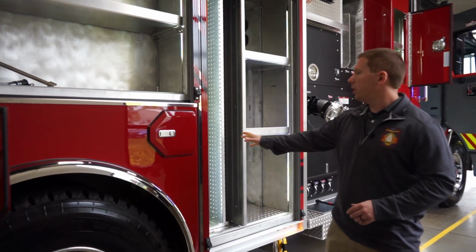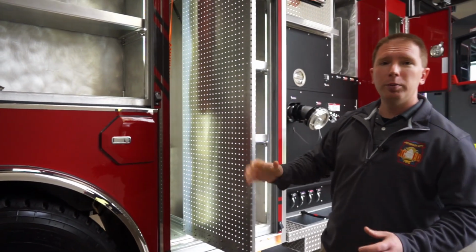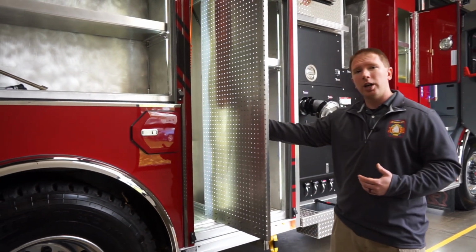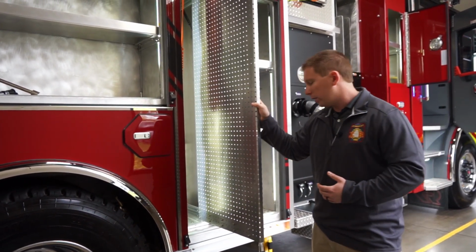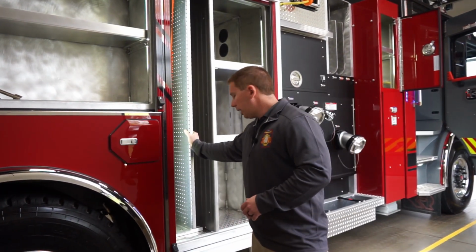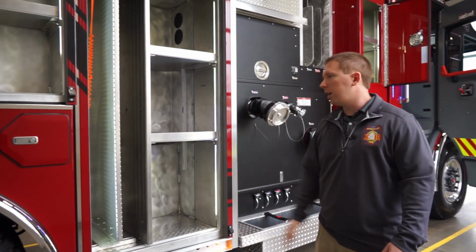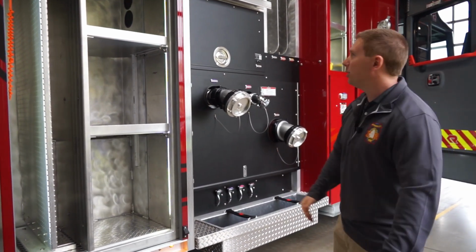Moving back here, we did a vertical tool board, which again is nothing new, but it's new to our department and we're super excited. We're going to mount most of our forcible entry tools on this for quick access for that firefighter. And again, like you saw, there's no handles, there's no gimmicks. Just pull it out, push it back in. Keeping it simple for the firefighter.